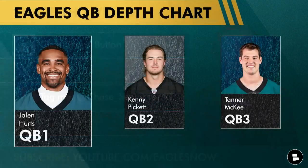Obviously, we start off at the most important position for Philadelphia. That's the quarterback spot. And it's a new-look quarterback room for Philadelphia after the trade of Kenny Pickett. Jalen Hurts obviously going to be QB1.